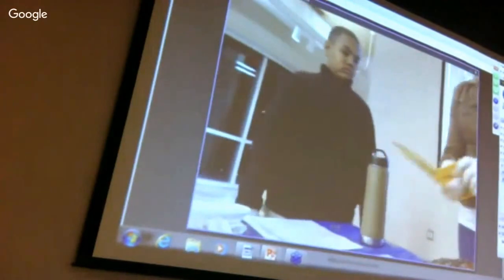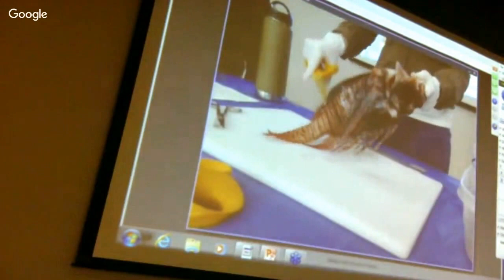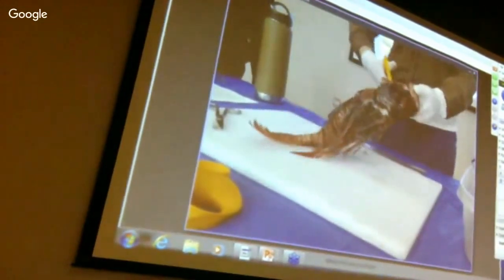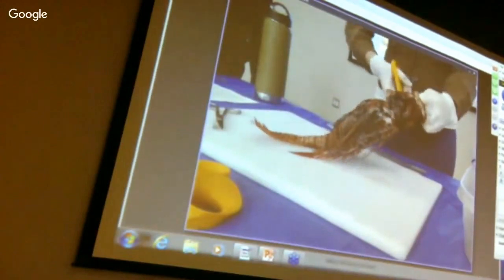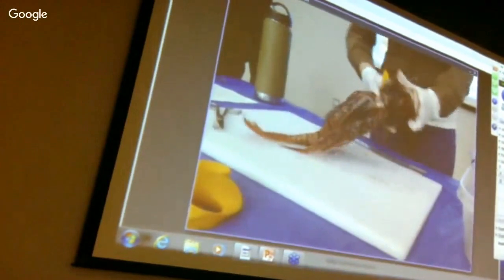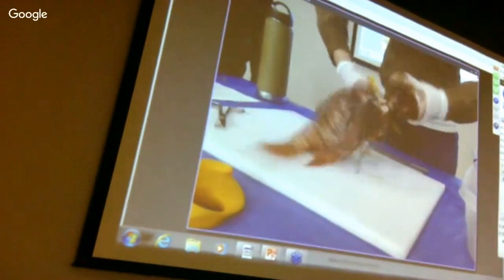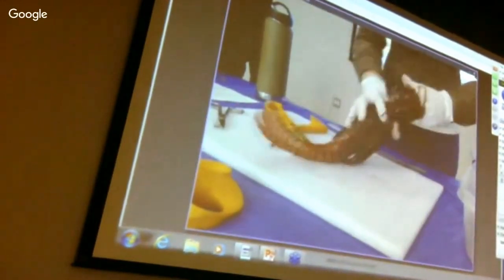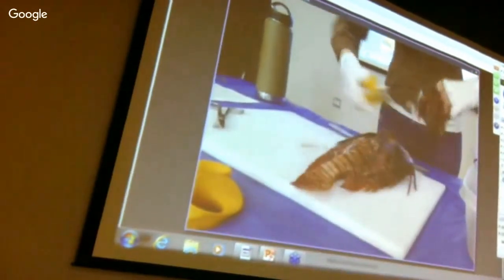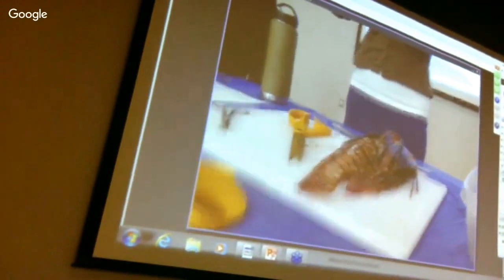Now here comes the less delicate part, and that's getting into the body cavity of the lionfish. The best way to do that is to cut off the head. So what I'm going to do is make a cut right at the base of the gills. It's not very delicate, you guys, I'm sorry. So there we go. So you can see again, we have a very large mouth.